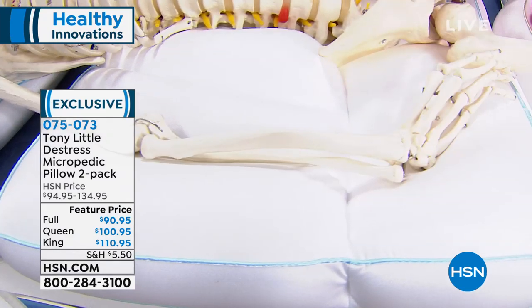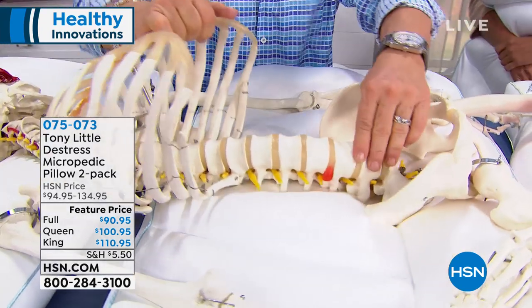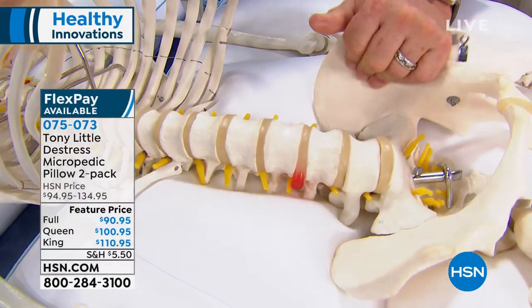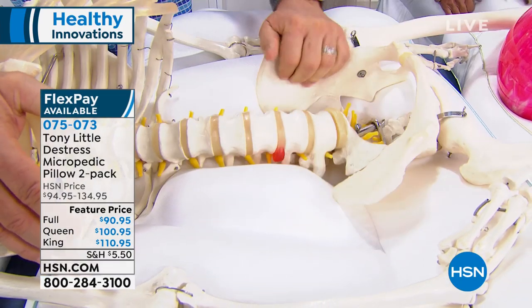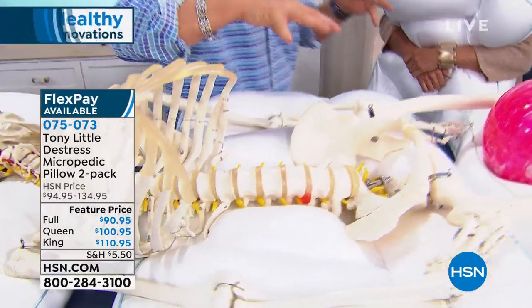And I'm going to get into our story in a few minutes here. Sure. But here, look at the back. We all have a curve in our spine. See what it's doing? It's filling in all the vertebrae. And then when you move, it never gets hot, and it shapeshifts. So you don't have to use your hands to move with these pillows. Anywhere you move, it's going to customize, right?